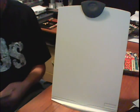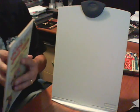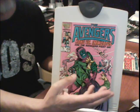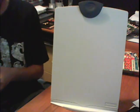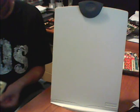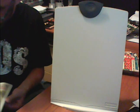So the next issue I picked up was another one from 1986. This is Avengers number 269, and it's Kang versus Immortus. So obviously we're talking about a big time travel issue here. Again, great condition. Sharp spine, sharp corners, no creases or anything like that. This was actually one of the first issues that I collected.